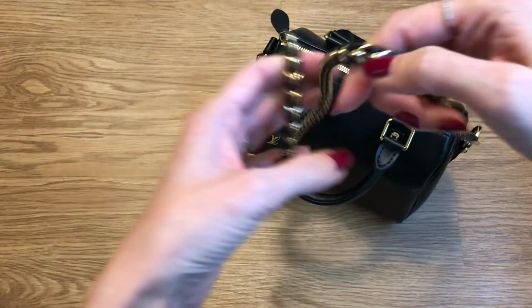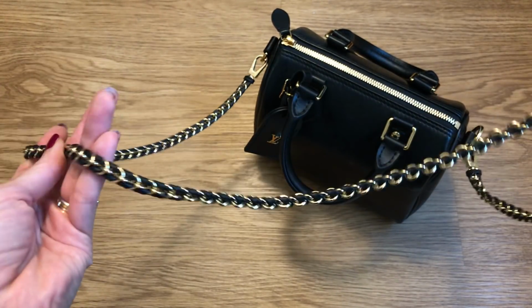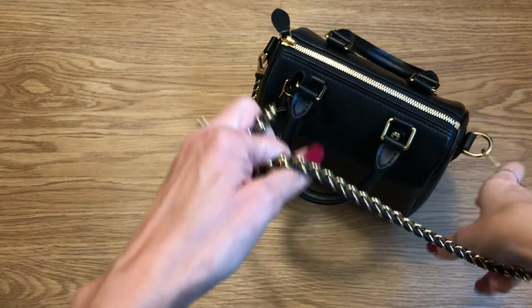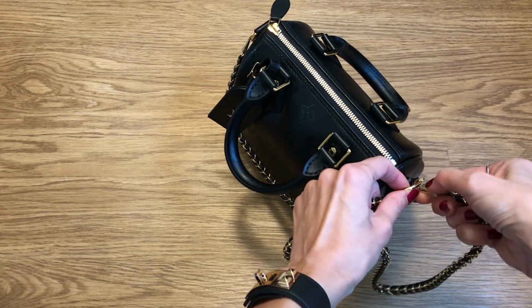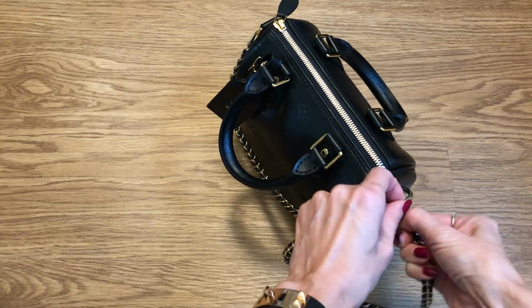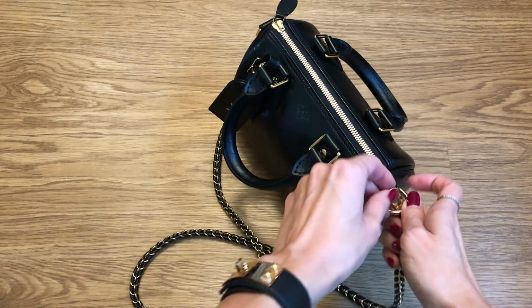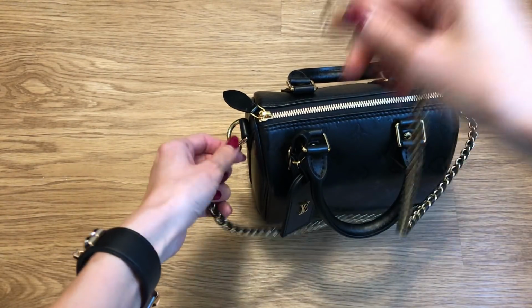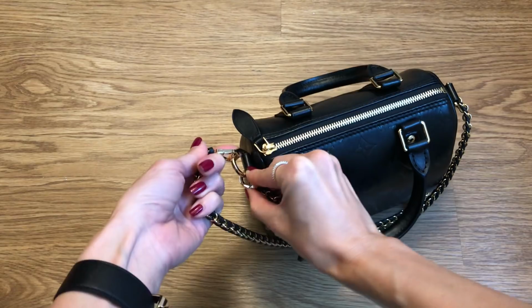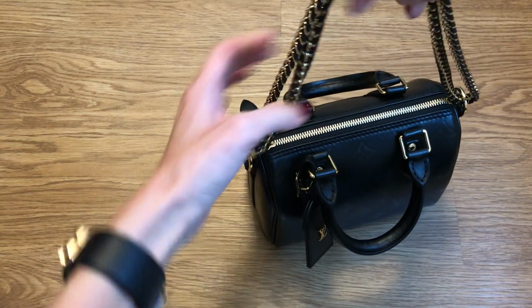I want to try this on later. I know I can probably do one shoulder, crossbody, and maybe even play around with this and double it up. And then of course you can also completely remove it and just do top handle, which will look really cute. So again, I love versatility. I feel like when there's versatility, then you're getting more value for your money. And I can also use different chains on here.